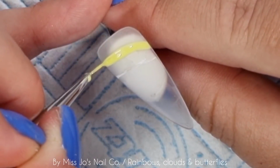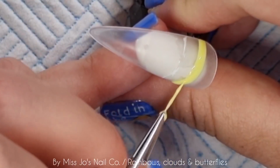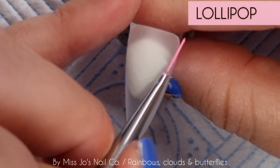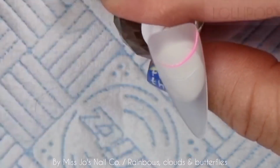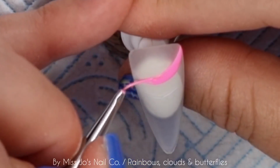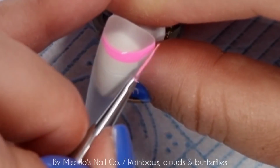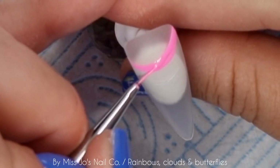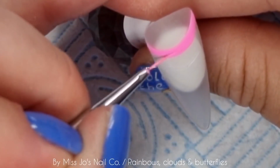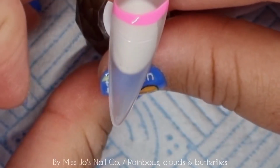But I didn't want them all to be in the same order, which in hindsight probably would have looked much better, but I was determined to not have them all the same. So I'm starting with the middle colour, and then I'll be able to do one either side of it. So I don't have to cure each one in between. So I can do this one, cure, and then put one above and one below, and then cure again, and then repeat.